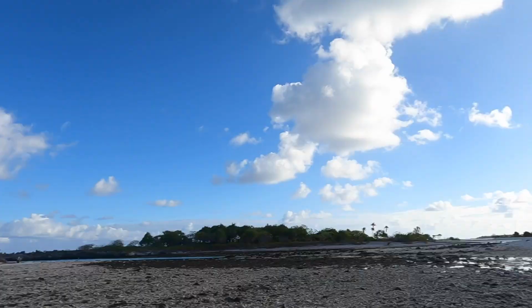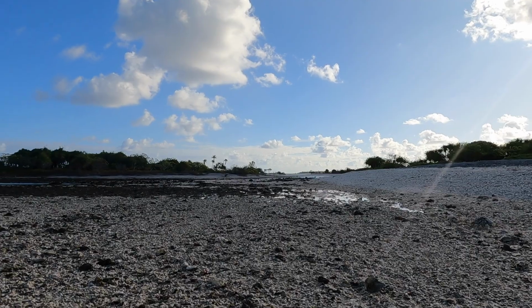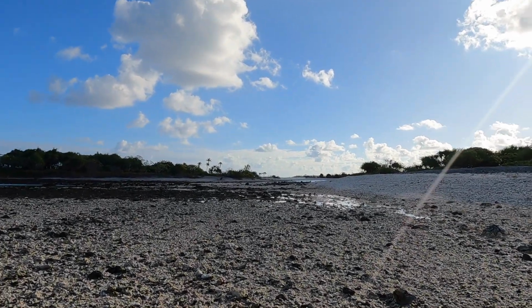Standing in this field of shattered coral, broken coral everywhere. It's making like Rice Krispie treats. I mean, Rice Krispie cereal sounds. You can see through to the other Motus.